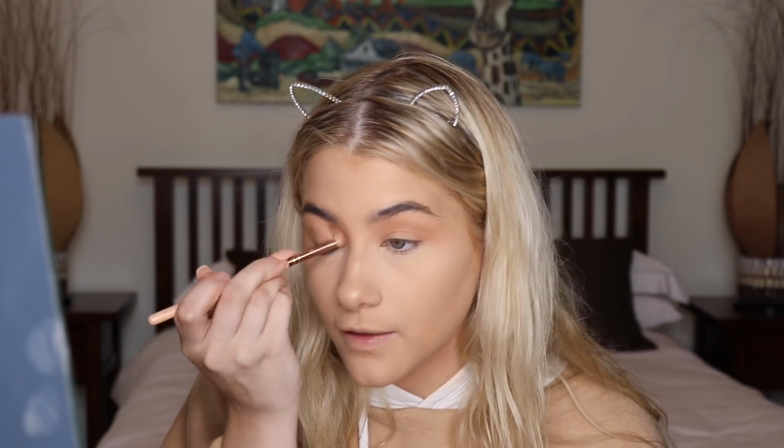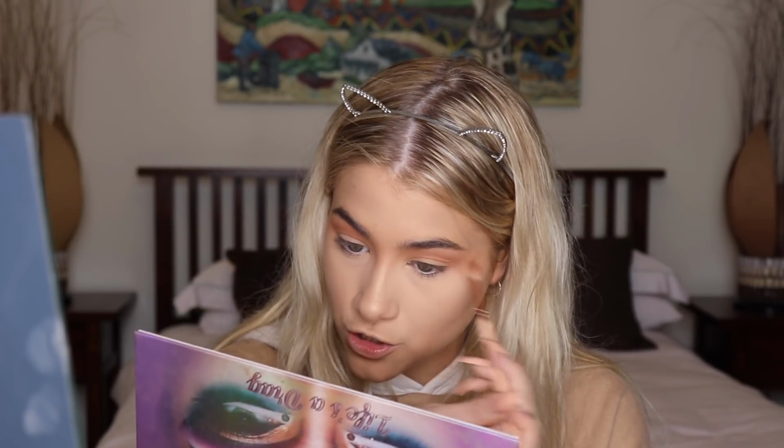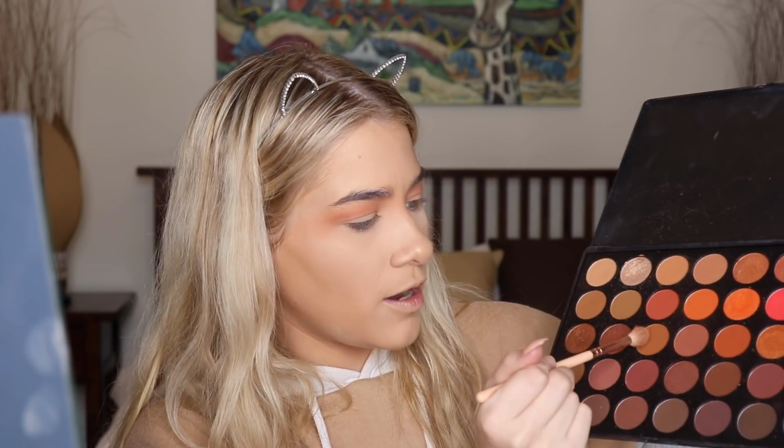Should we do an autumnal look, kind of warm tones? I'm feeling that. Let's do it, Kirsty. I don't know what shades I'm taking. I'm just taking a mixture of warm brown ones. If you look at this palette, it's all just warm brown shades. I'm just taking the first two rows, these middle shades and these middle shades, maybe a little bit of that one, maybe that one.